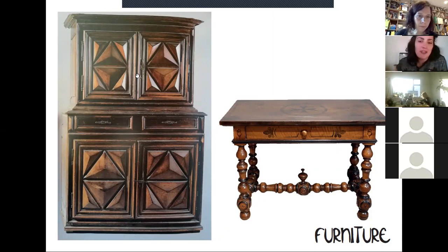geometrical, sometimes orthogonal. This one is called a diamond shape pattern, or you have another one, a cross, called the Cross of Malta. So it's kind of a cross. I haven't put any picture of it unfortunately. This kind of furniture is typical of the Louis XIII style.